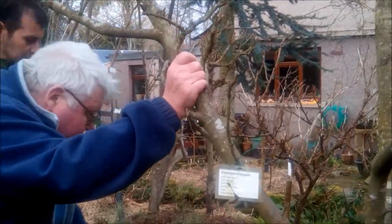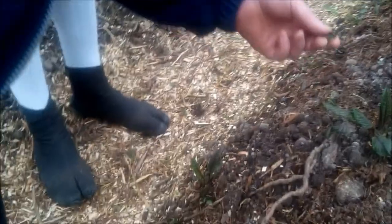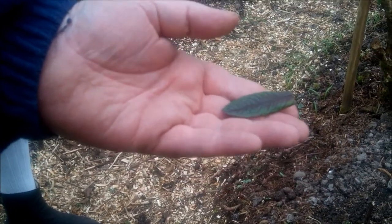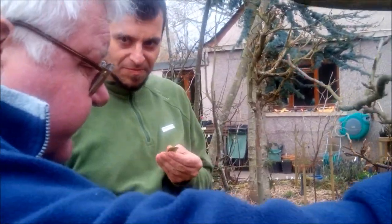Here's another one. This is very interesting. This is Ruby Sorrel. Rumex sanguineus. Very pretty in a salad. Doesn't taste of an awful lot, but very edible. I prefer the garlic. Here we've got some perennial spinach, leaf beet spinach. Nice. Do you want to try some?